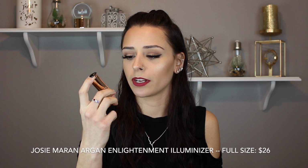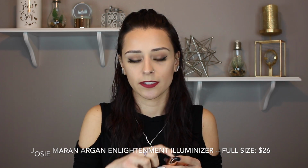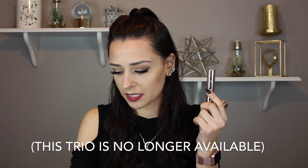So for starters, I have this Josie Maran Argan Enlighten Illuminizer. This came in a pack with her Argan Enlightenment stick and also the powder. So it was a 3-piece set and I really like it actually. This is something that's nice to add to your foundation to give it a little more of a luminous finish if that's what you're into, or you could easily just use this as a highlighter on the cheekbones because it is very pearlescent and vibrant. It's very reflective and it's more of a gold tone, which a lot of people are into, and I really do like gold tone highlights. So that's a really good product to get. They have the full size, you can just buy it on its own.